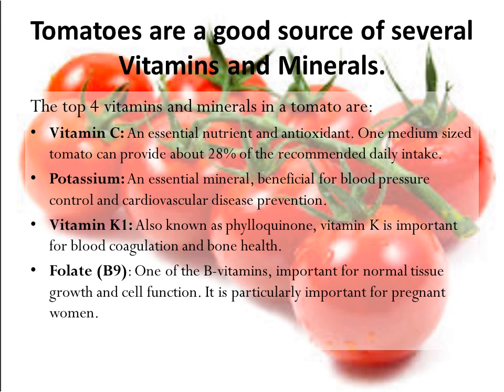Potassium is an essential mineral and is beneficial for blood pressure control and cardiovascular disease prevention. Vitamin K is important for blood coagulation and bone health. Folate, B9, is one of the B vitamins that's very important for normal tissue growth and cell function, and it's particularly important for pregnant women.